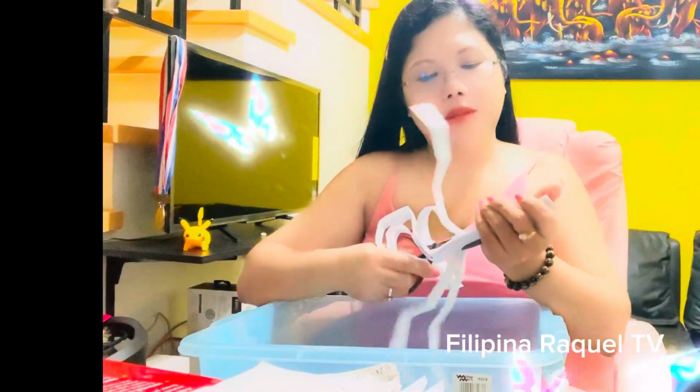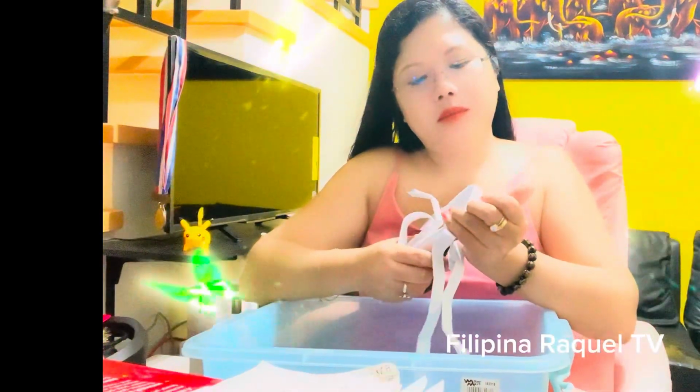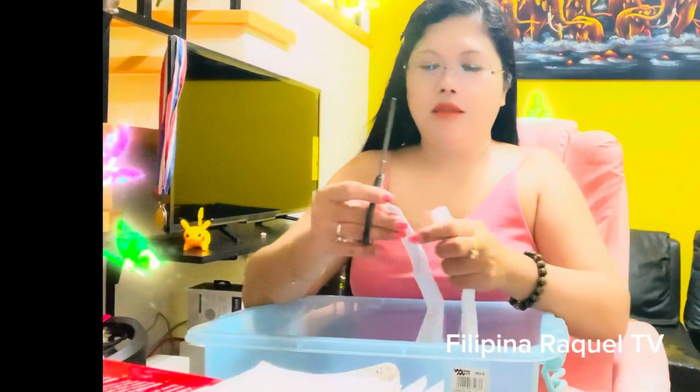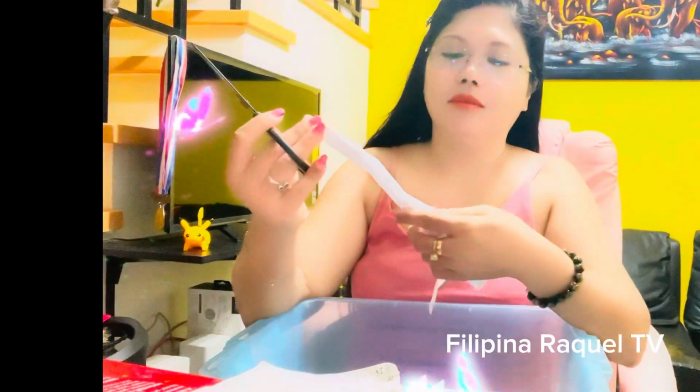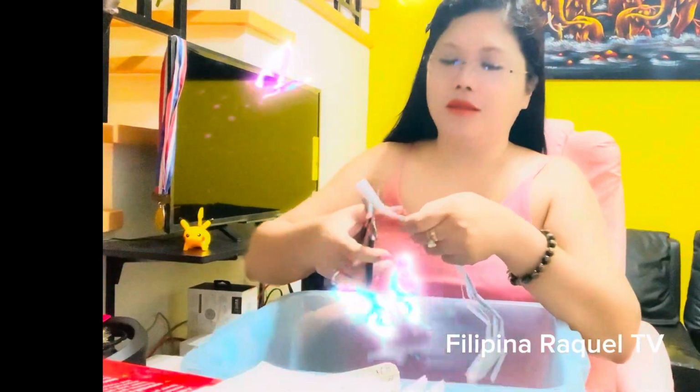Okay, so I'm going to show you how I cut. I just make sure that I don't cut the numbers that I write on this one. See, it's not easy, guys, to cut, and I have to file this. See all those numbers. So I have to cut them into small pieces like this.